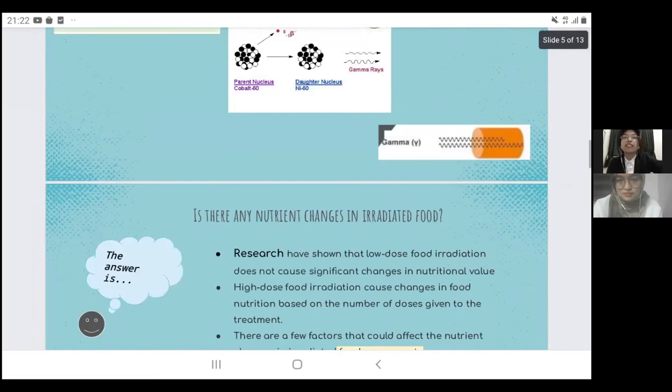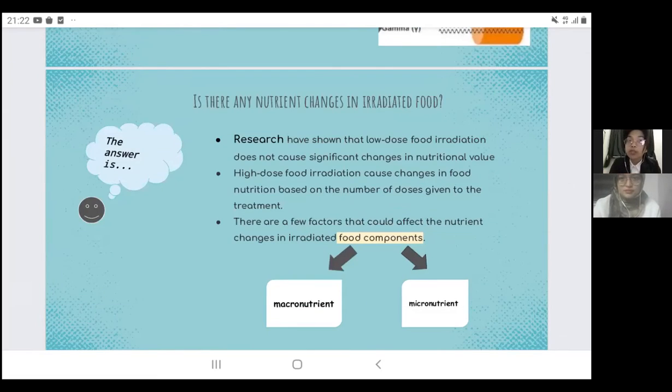Next, are there any nutrient changes in irradiated food? Research has found that low dose irradiation does not have any effect on foods. It should be safely consumed by humans. However, a high dose of radiation can cause a slight change in the food nutrition. Food components are divided into two, which are micronutrient and macronutrient. Both of these food components are affected differently based on factors that play a significant role in changing the food's nutritional composition.